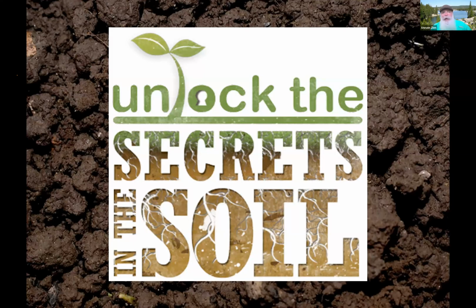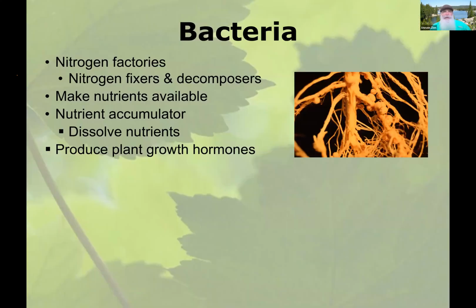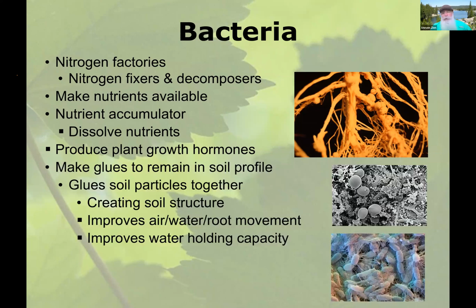So let's unlock more of the secrets that are going on in the soil. Let's talk about some of the critters that are there. We've got the bacteria, and they're nitrogen factories. They take nitrogen out of the air that you need in those big pore spaces and put it into the plants and release it into their bodies as they are nutrient accumulators. They provide growth hormones, and they're little one-celled critters.